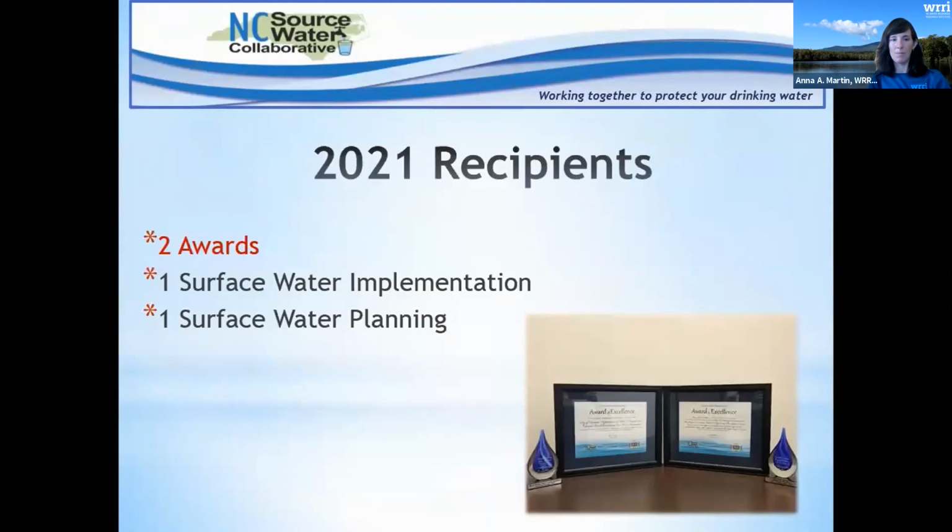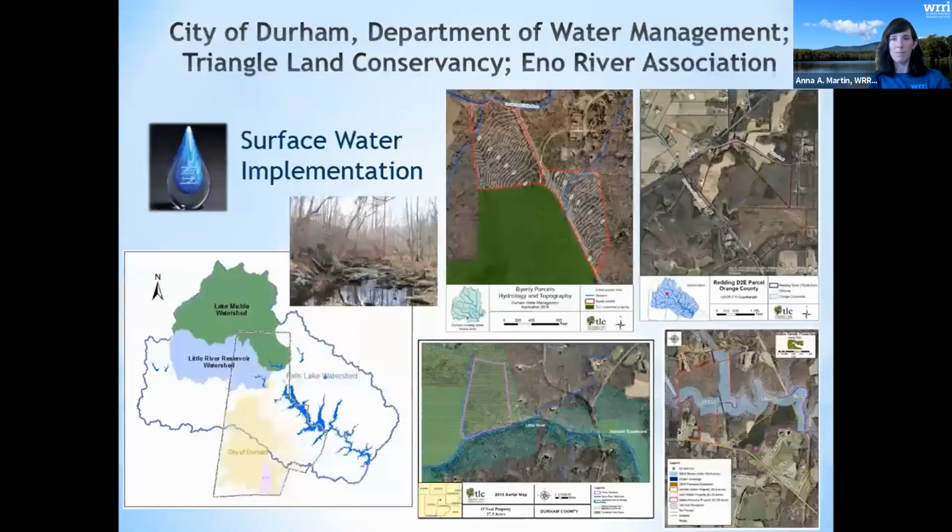For 2021, we have 2 award recipients. We have 1 Surface Water Implementation Award and 1 Surface Water Planning Award. The 2021 Surface Water Implementation Award is being presented to the City of Durham Department of Water Management in partnership with the Triangle Land Conservancy and the Eno River Association for their land conservation projects completed under the City of Durham's Water Supply Watershed Protection Program.